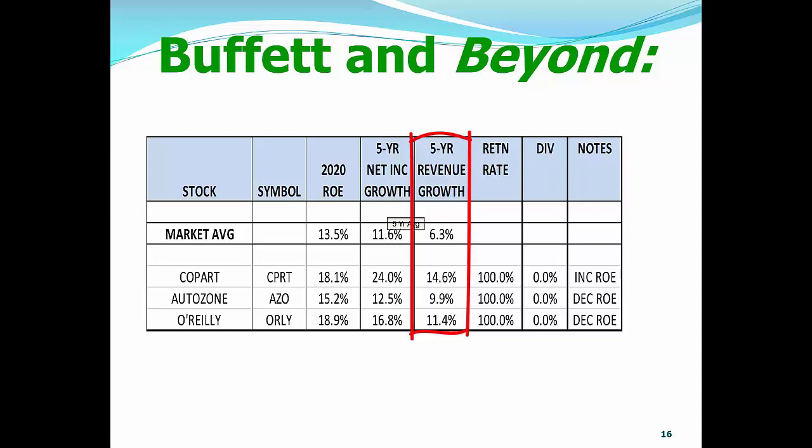So all of these three stocks are doing good, with AutoZone and O'Reilly recession proof or recession resistant, and Copart having the only increasing return on equity of the three, while AutoZone and O'Reilly have a decreasing ROE, with O'Reilly being the better of the two stocks. And I'm talking about O'Reilly versus AutoZone. O'Reilly has better numbers all the way around.